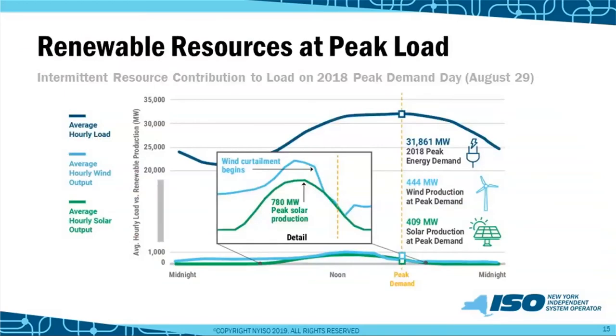Building off the discussion about capacity factor, I thought it was useful this year to provide a real-world example of how intermittent resources support serving the peak load, and some of the challenges we face and some of the opportunities that present themselves. The chart in this example, which is outlined in significant detail within Power Trends, looks at our peak demand day from 2018, which was on August 29th. And you can see that we hit our peak in the evening 5 p.m. hour, 31,861 megawatts. If you look at the little pop-out chart in the middle, you can see how the wind production and the solar production contributed to serving that peak on that particular day.